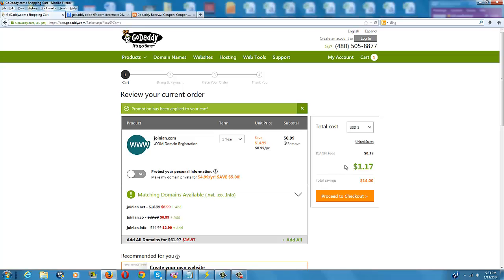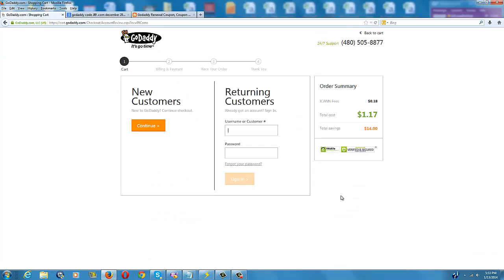Alright, that one worked. Showing $1.17 with tax. Proceed to checkout. And right here, you would either need to set up an account. Right here for new customers, click on continue. We already have an account set up, so we're just going to go ahead and log in.